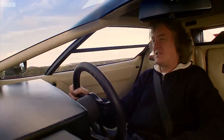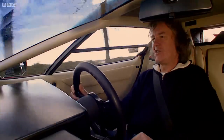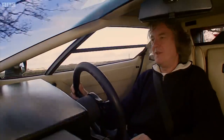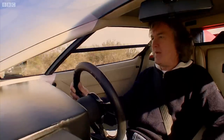I don't care if you hate supercars or you hate the idea of being flashy or excessive consumption, look at this car on your screen and tell me it isn't a thing of utter wonder and beauty, because it is. Let's drop it down a cog and give it some beans.